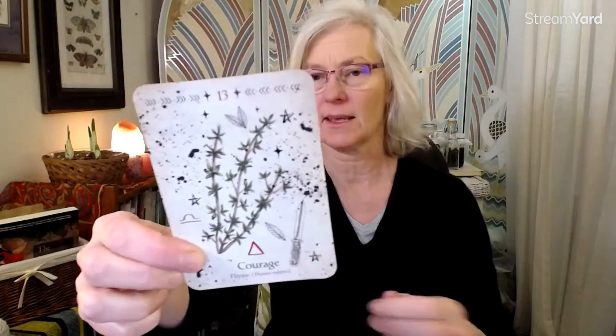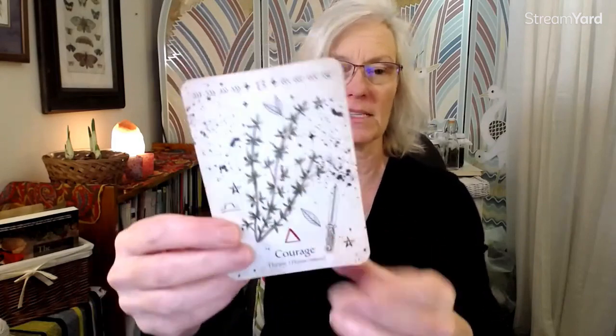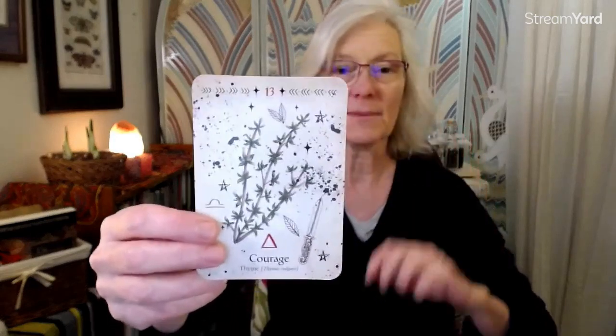Now, our plant of the day is going to be thyme. And this card here is from the Green Witch Oracle. And the word that goes with thyme from this deck is courage. And so let me just ask, how many of you had to muster up some courage to come in here and try some of these new things?